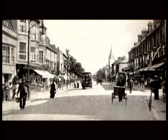So here we are, we've gone down round the corner now, and we're just beginning to move out of the Artisans Quarter into what I call the East End proper, and we're really at the beginning of what was a turnpike road.